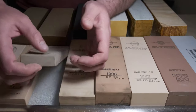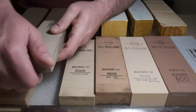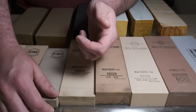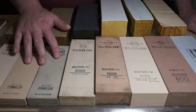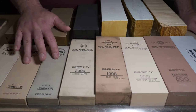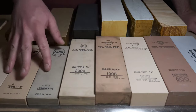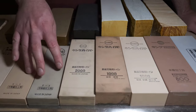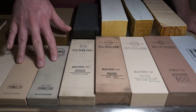And then we have the King F3, which is a 4K stone. I know a lot of people tend not to like these two, the S3 and the F3. I think a lot of that comes down to them not being used with slurry. Unlike many other stones, these perform much better, and even the AK to a degree, with slurry. It does not make them any coarser, but it keeps the pores from clogging, and it keeps them cutting better.